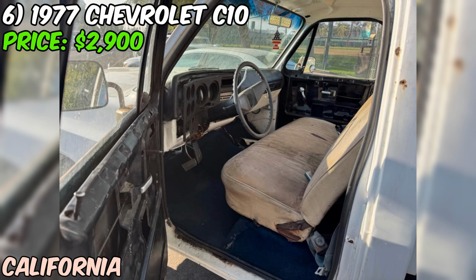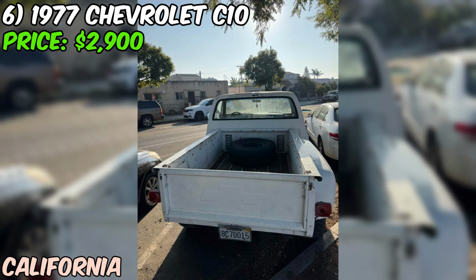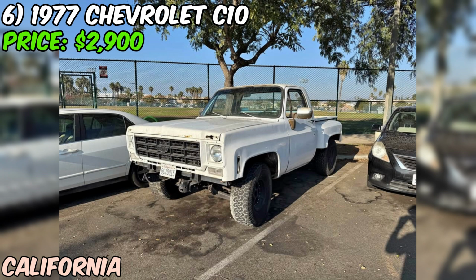The 1977 model typically came with either a 250 CI inline-6 or various V8 options, but since the seller doesn't specify, you'd want to verify what's under the hood. Just remember, at this price point, go in expecting to invest more money and time if you want to get it into good shape. It's important to inspect the frame, body mounts, and common rust areas before making a decision.